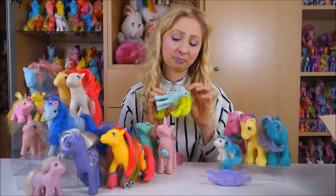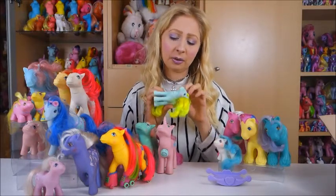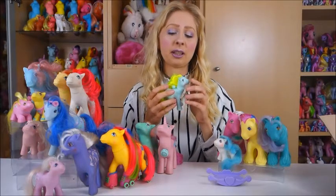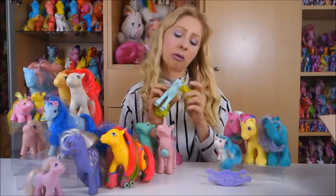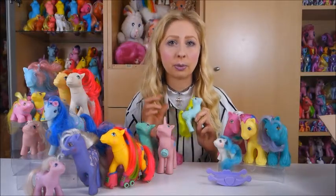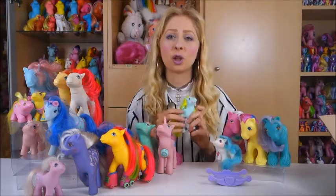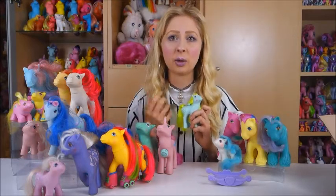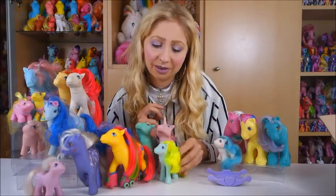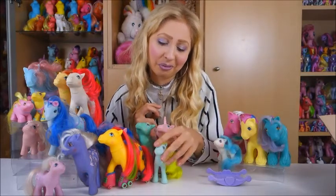And I haven't gotten to really want to collect the whole set, because I always think, oh my god, they're always missing the wings. But I have found some really good looking repro wings, which look really like the Flutter wings. Maybe I get them off Etsy and then I maybe try to collect the whole Flutter Pony set.